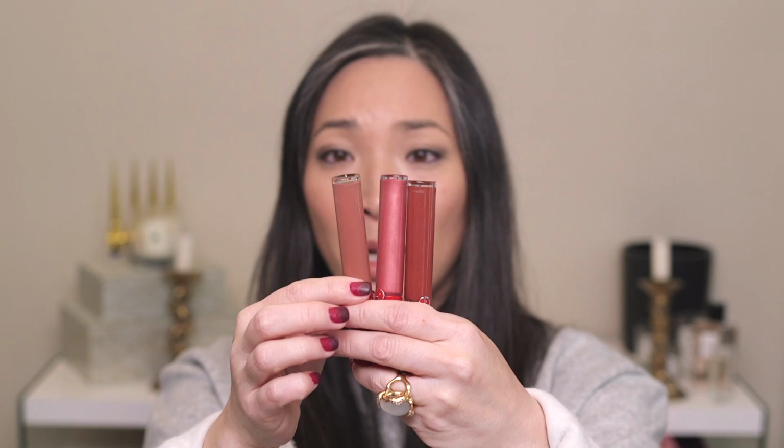This is the lightest nude here. I can wear this with anything. It just works with any kind of eye look or anything that I'm doing because it is so neutral. It's a little bit on the warm side. It just looks so great on the lips. If you haven't tried these, at least go into the store and check out the texture because it's really, really cool. I really love them.